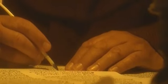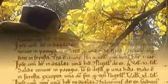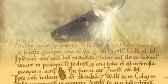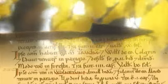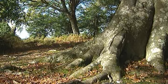William the Conqueror and Doomsday initiated a great change for the New Forest. With the coming of Doomsday and William's strict forest laws, this hunter's days will be numbered. This was now the King's hunting preserve.